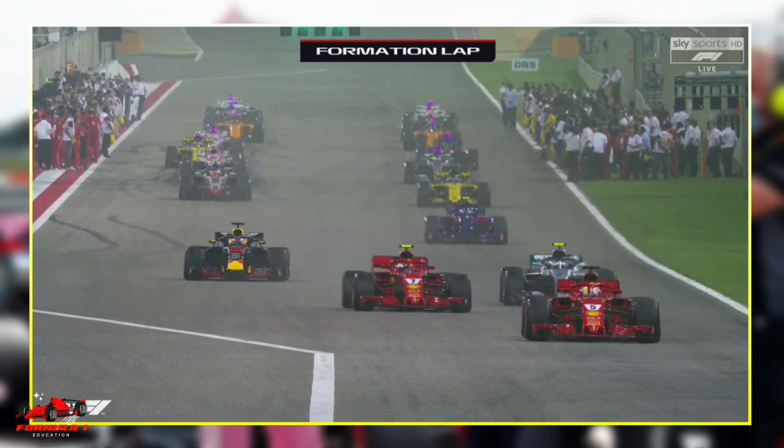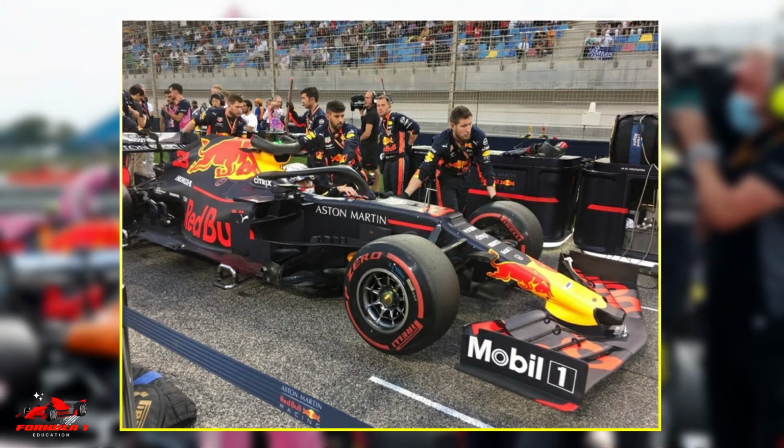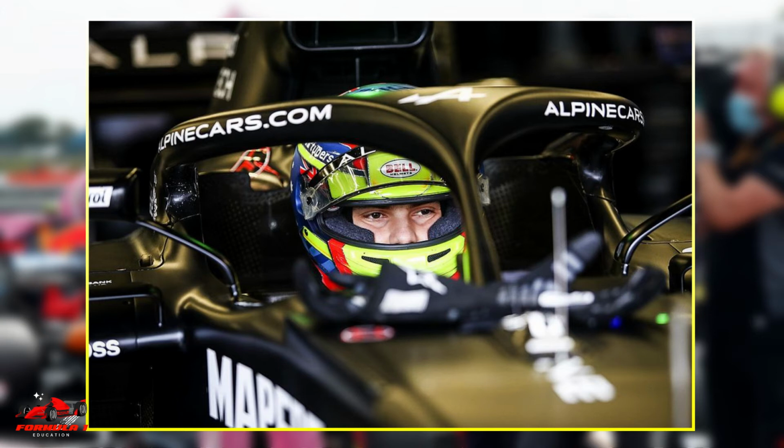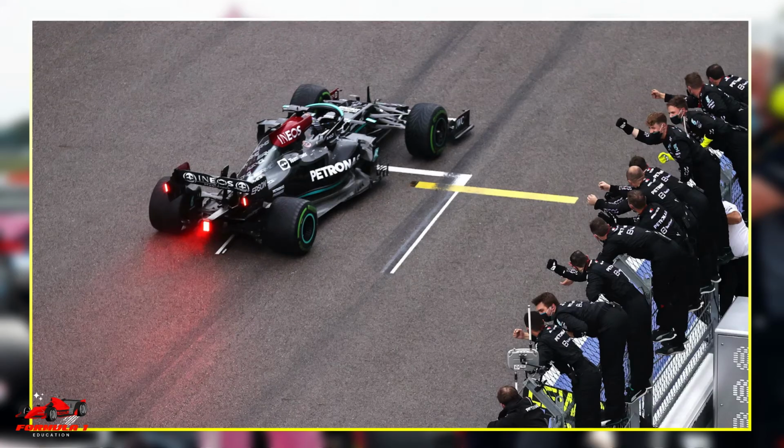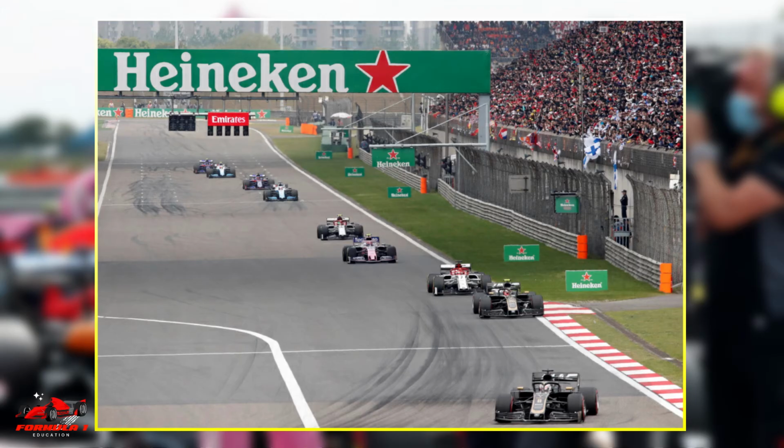While it is too late to make any significant repairs or modifications to the car by the time of the formation lap, teams can use this chance to point out any components of the car that are overly cool. For instance, F1 cars must have appropriate oil and water temperatures, and by collecting data from the formation lap prior to the race, they can ensure that they attain the car's ideal temperature.